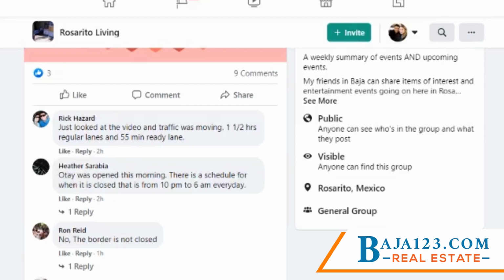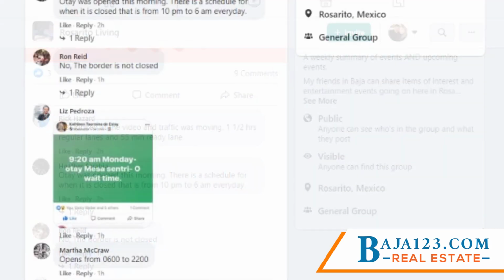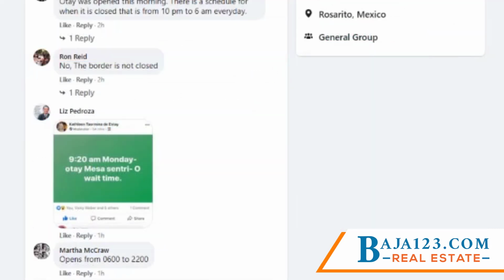Heather was saying Otay was open this morning. There is a schedule for when it is closed, and that is from 10 p.m. to 6 a.m. every day. So what Heather is saying is that the Otay border normally is closed between those times. Ron Reed, about an hour ago, said no, the border is not closed. Liz Pedrosa also said that the schedule was from 9:20 a.m. and it was open. Martha McCraw also said that they open from 6 to 22 hours.